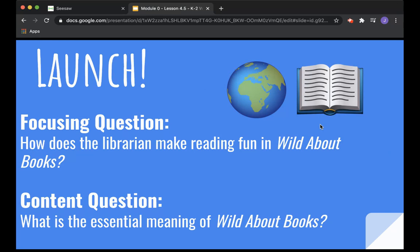Today, we are going to be finishing up our focusing question, which was, how does the librarian make reading fun and wild about books? And we're going to get one step closer to answering that focus question by looking at our content question. Remember, that's our itty bitty question that we are going to answer today. And our content question is, what is the essential meaning of Wild About Books?